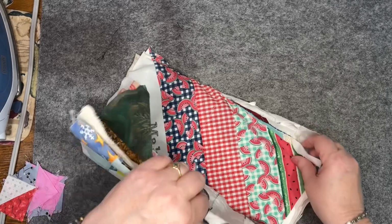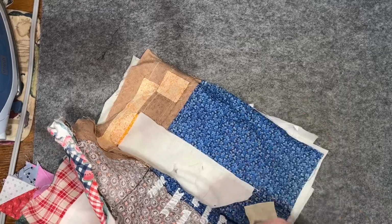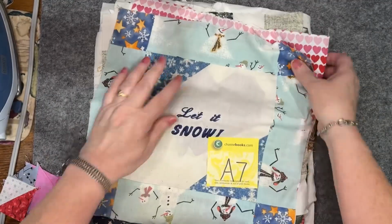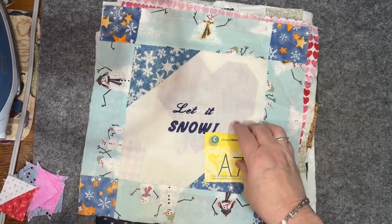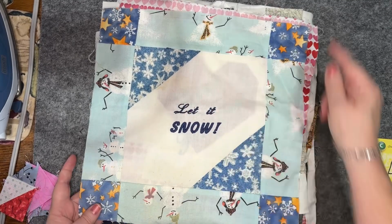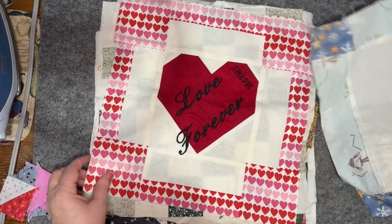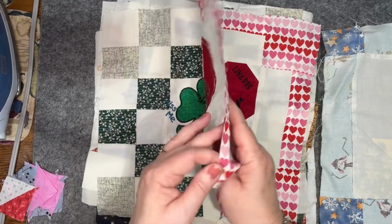Let's see. Oh, I see embroidered things. Oh, there it is. A7. I think this is like 12 blocks to make a quilt. Let it snow for February. And I see I was being funny. Oh, love forever, and then it has my initials and Dan's initials.